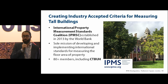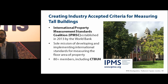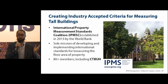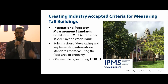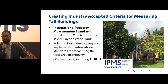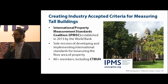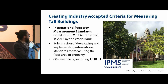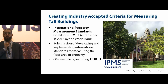So to try to sort out this problem, about 5 years ago in 2013, the World Bank, not an association, not a building industry member, not someone who's doing measurement activities, but someone who's putting capital and investment, decided that there was the need for an internationally accepted standard, and created this IPMS organization that stands for International Property Measurement Standard Coalition.